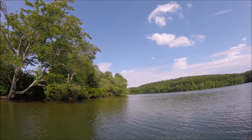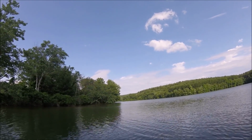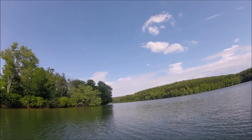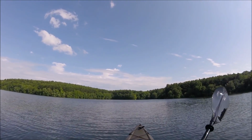So that's kind of it for the interesting tree. I know there are no details coming out on this camera, but it's just a big tree that's sort of half fallen and leaning out over the water. Again, I find that interesting to look at visually. So we're going to forego the little island. I come out here often enough that we can check that out any old time.